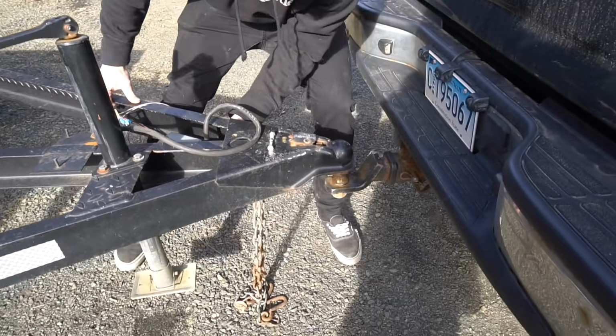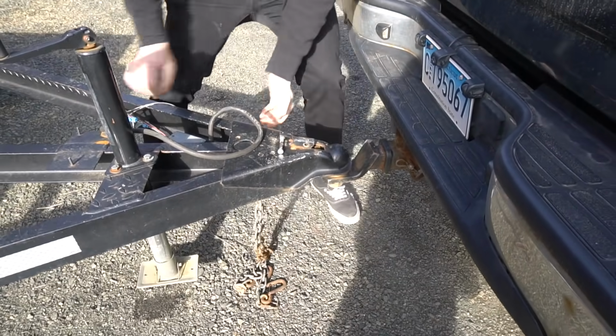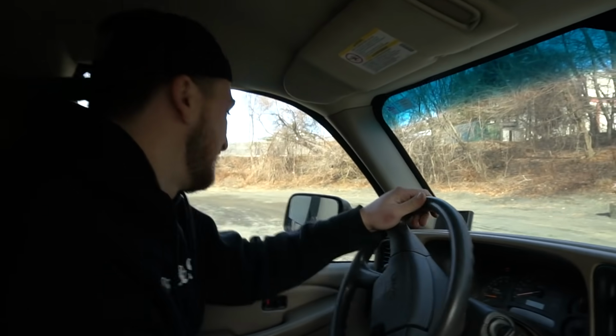Woo! Let's go! It's like 15 degrees out! Nice. I should probably get my jump pack, huh? Yeah, it's definitely going to be dead. Let's do that.